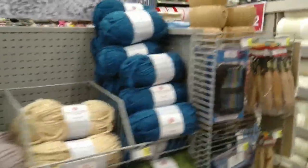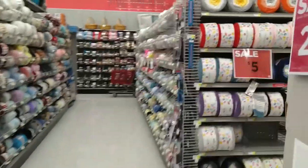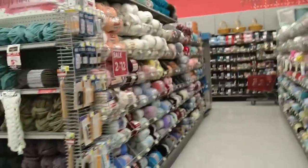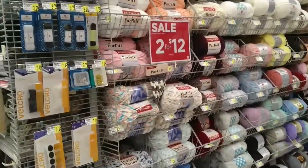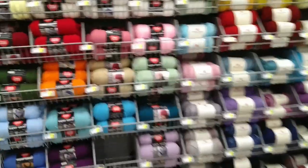They have the cozy yarn. Stitch Studio Giant, 2 for $12. The macarons are $5. 2 for $12 on the Parfait, but those are cheaper on Premier's website. Alright, we're gonna go through and see if we can find any clearance.